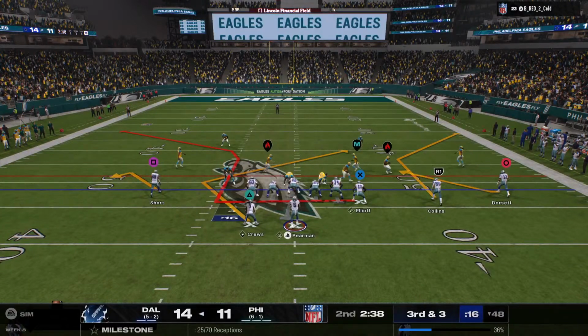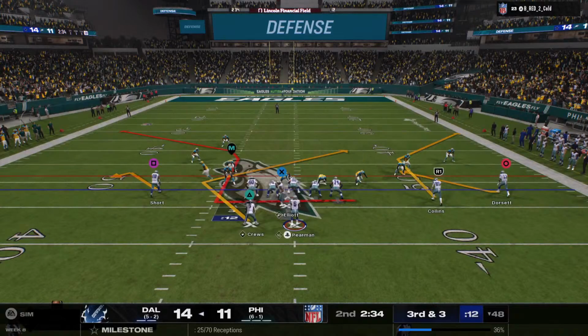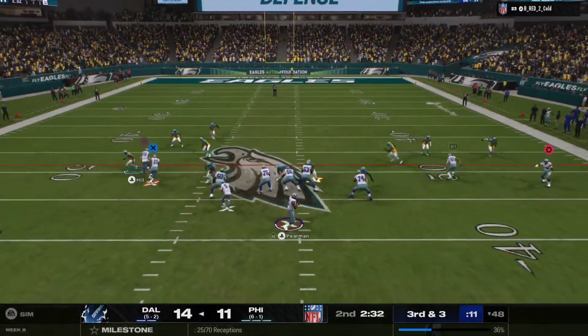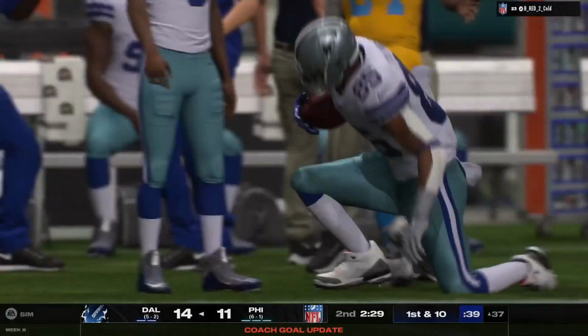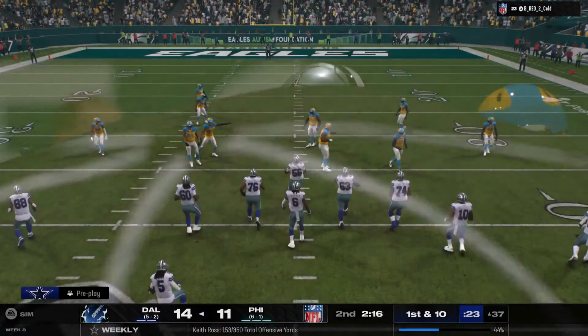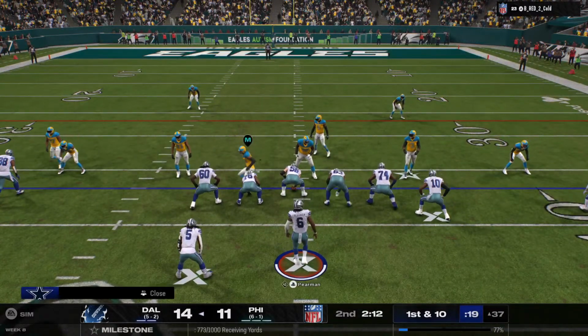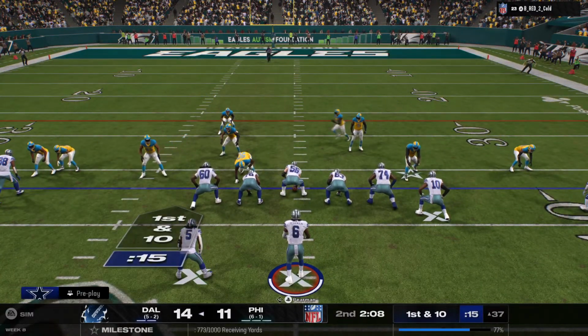Now they'll audible to something else. They'll send the tight end in motion. On 3rd and short, they'll try and pick it up through the air. Pass to the sideline and pulled in. And he's going to be out of bounds, but not before he takes it inside the 40. They don't need to run another play here before the 2-minute warning. Let's see if they do it anyway.